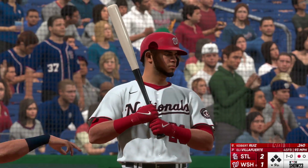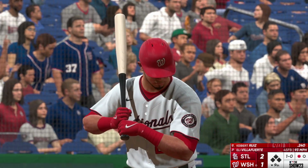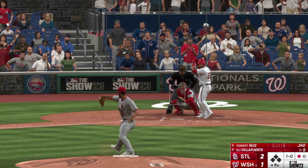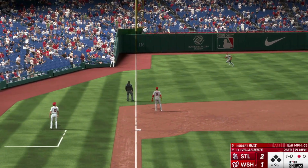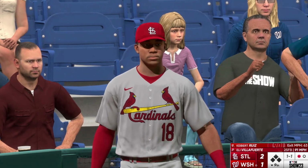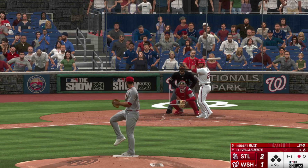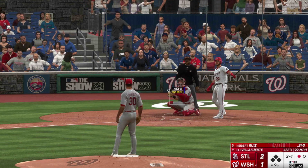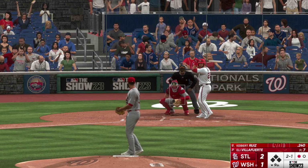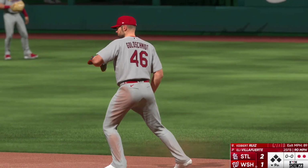And the first pitch misses for ball 1. Crowd locked in right now. One-run game here in the 9th. Fouled off left side. Misses outside. Now 2 balls and a strike. Oh, an interesting situation. One swing, you can tie up the ball game. But if you're patient and work a walk, then you bring the game-winning run to the plate. He hauls it in. 2 away.